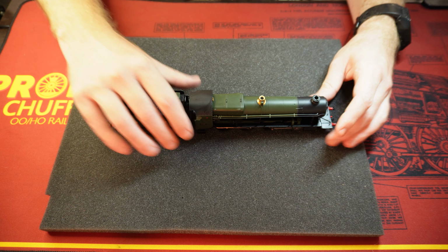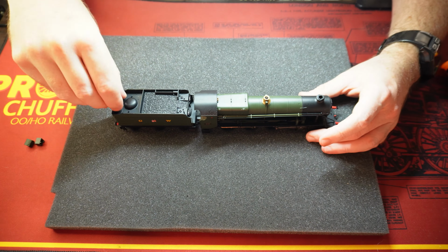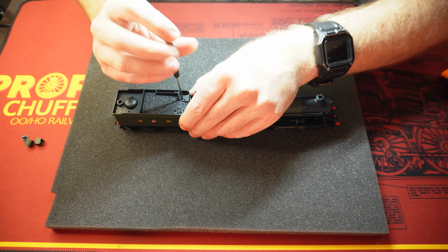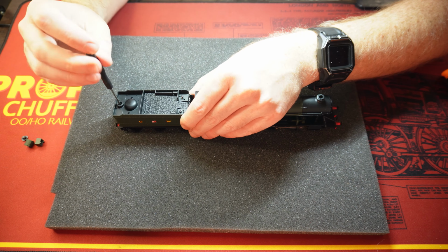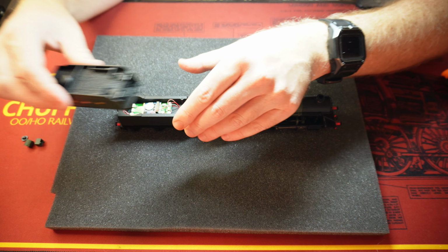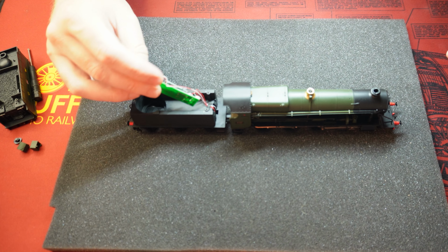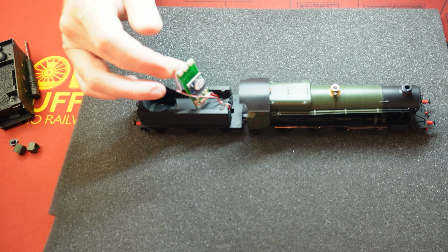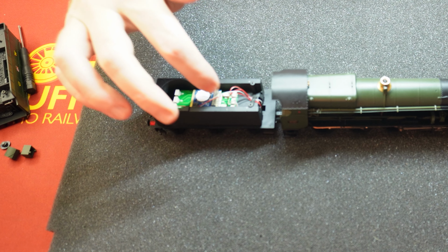Starting with the tender, we remove the toolboxes, which are snugly friction fitted, as well as the water cap. All three of these have screws that need to be removed in order to access the decoder unit. Inside, we find the decoder board, which is rather loose, although I suspect they're meant to be attached to the bottom of the tender using a glue. Mine probably just came loose. Still, it doesn't give you a hell of a lot of confidence, does it? Here you can insert your decoder, 21 pin, and there's ample space for a speaker too.